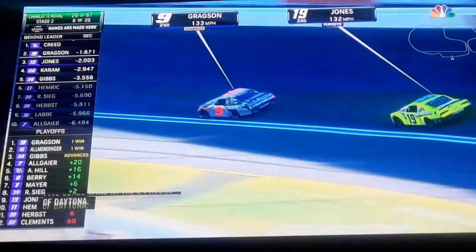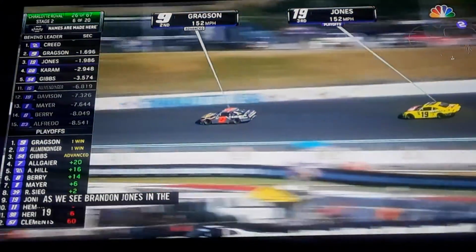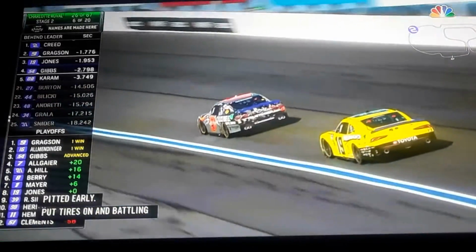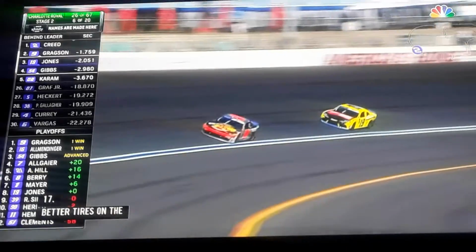of Noah Gregson. Brandon Jones was not in position to get stage points in stage 1, so they pitted early before the end of the stage, put tires on, and now battling Noah Gregson for second. Noah Gregson pitted on lap 10, Brandon Jones on lap 17, so better tires on the car of Brandon Jones. They wanted this thing to run green to try to get some of those stage points that they were not able to get in the first one.